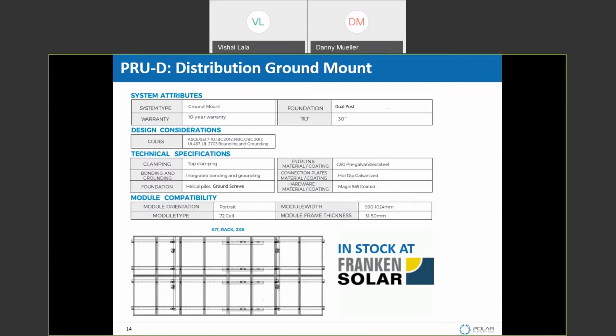So if you do have a module that you're considering that's outside this 990 to 1024 range, definitely contact your salesperson at Franken Solar. They'll bring that to us, and if there is a workaround with the stock that we have, we're happy to take a look at that and provide you with some suggestions and some solutions. Yeah, and a lot of our customers wanted to use the 72-cell Longi, which is a larger module, and you were able to find a solution for us there with a 2x7, correct? Exactly. Yeah, and that's what we've shared with you. And we do have those drawings for anyone who wants to use the Longis.